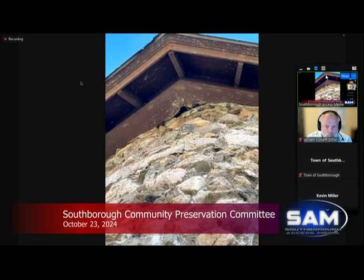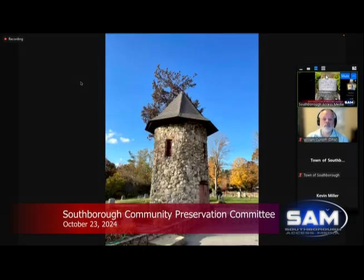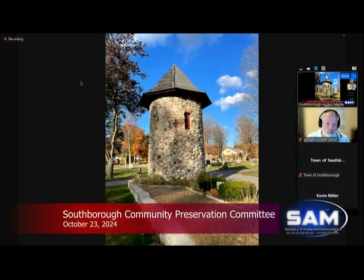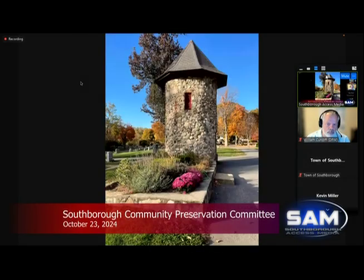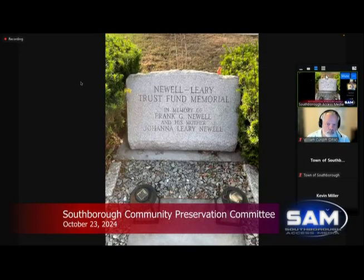Now, I want to go back because one of the questions you folks queried me about was, if you notice, there's a raised planting bed that comes off the south side of the tower that kind of goes off in a rectangle and allows for planting. And in the center of that bed is a stone you can see in some of these photos that notes a trust fund. And I know one of your questions was, is there money available in that family trust?